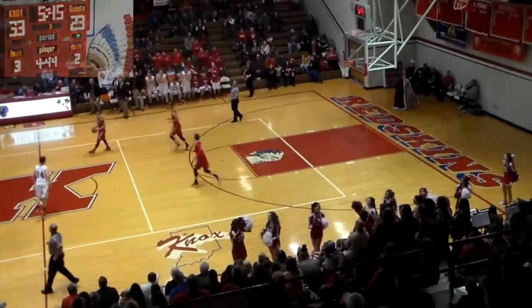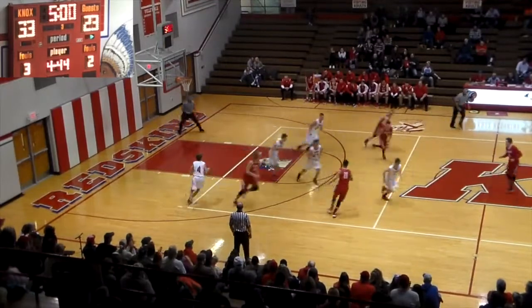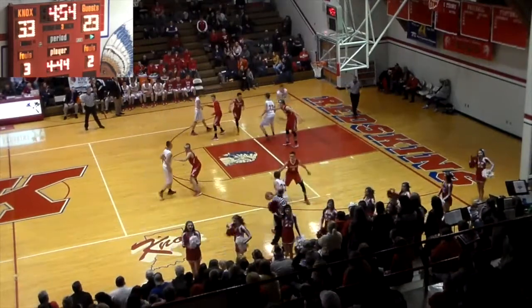Goes to Fletcher to Broker. On the left side for a three that will not go down. Rebound tipped in the air. Comes out of there to Kruger on the far side. He'll bring it across for Knox in the left backcourt. Whips it back to Fletcher. They reverse it.